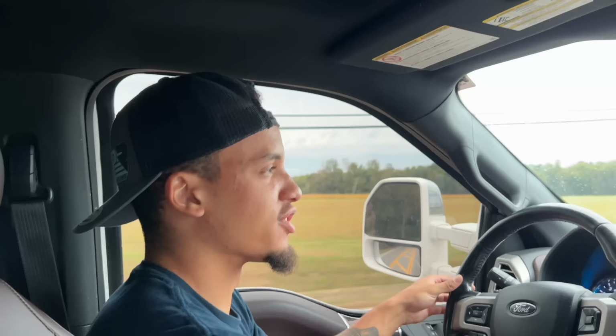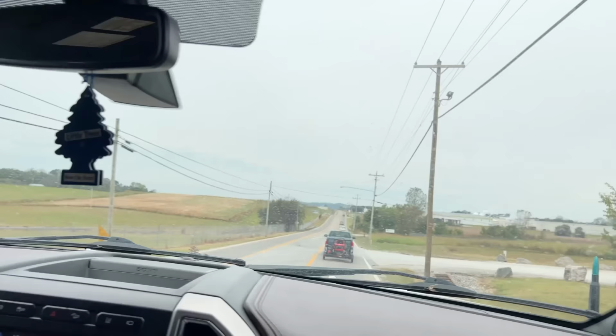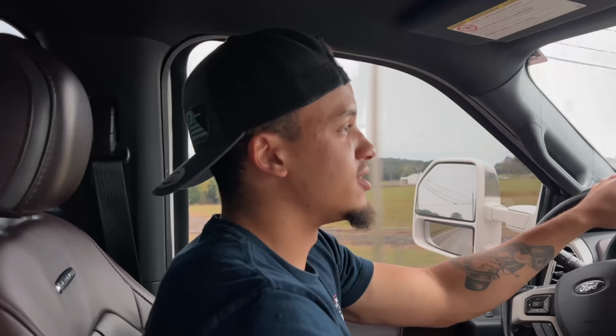Yeah. A lot better. What the fuck? Wow. It literally rides like a factory truck. So quiet. Yeah, your truck, yeah, it was like, what? It doesn't feel like we're driving, besides the fact that you can see 17 cars in front of you. It doesn't really feel like we're driving a 30-inch lifted truck. Yeah.